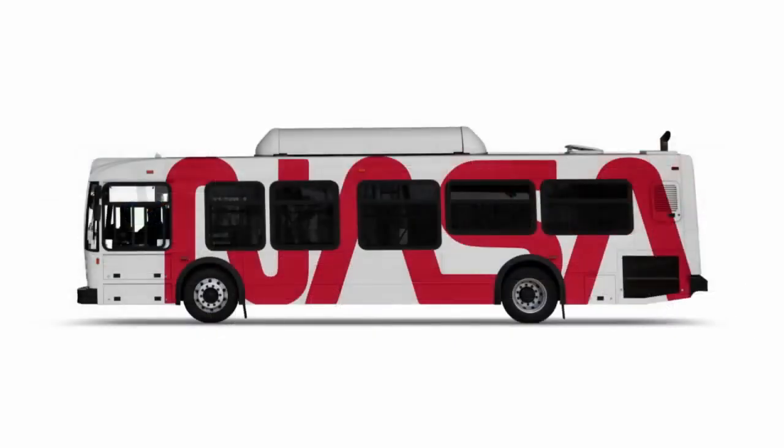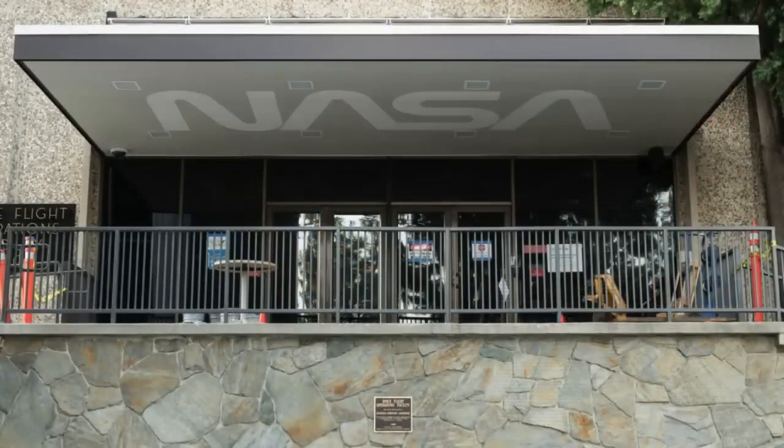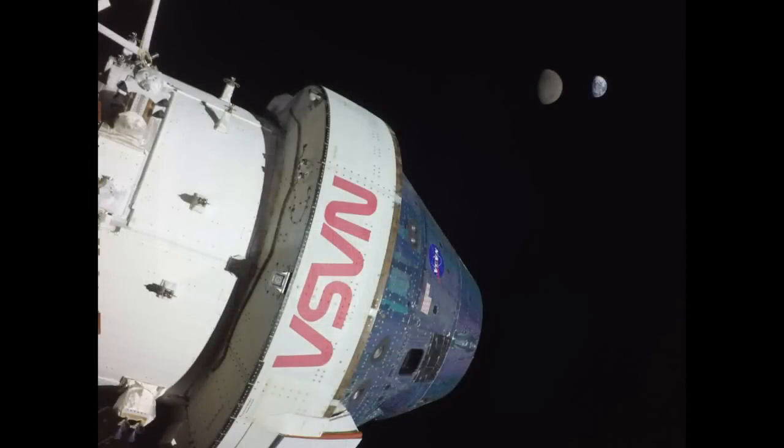We also updated our graphic standards manual to align everything, and have been gradually implementing it over the past few years. And that can be seen on places like our buildings and our spacecraft. This is a selfie that Orion took on its recent trip around the moon with all of us photobombing in the background. And we've begun to roll it out on our broadcast packages.